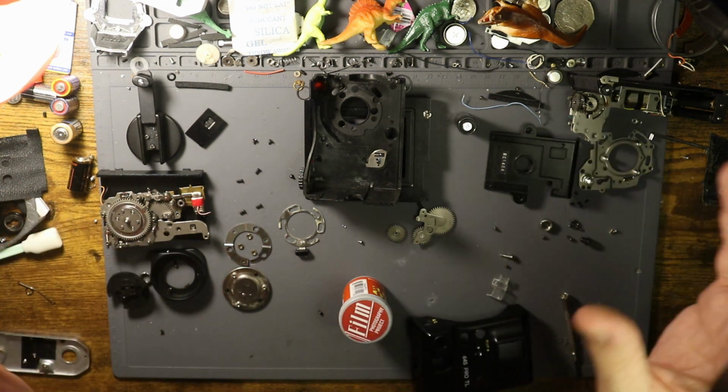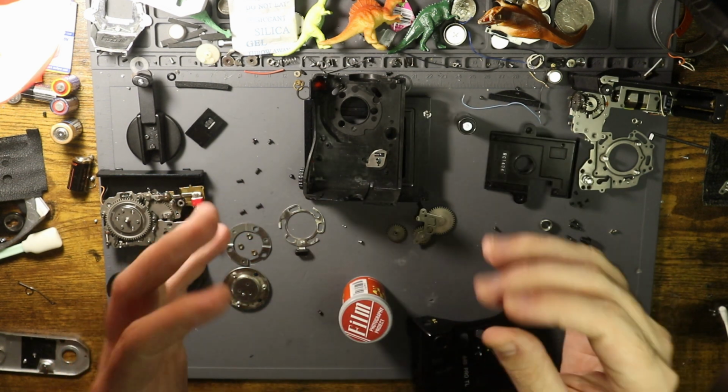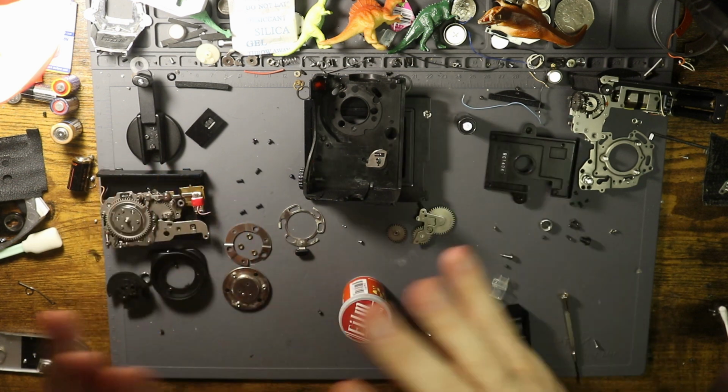And part of my whole philosophy in film photography is you create a more intuitive connection. The finite number of those adds greater value to the photos. So even if they don't turn out, you still have the experience of shooting them and you're a little bit more tied in. Yes, I agree with all of that.